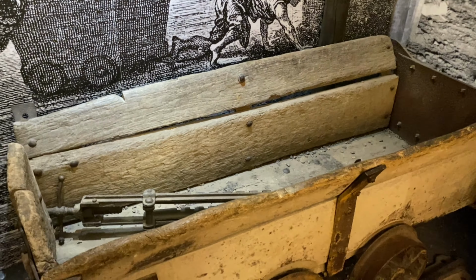They've got, what's this here? Oh, coal mining things like a Davy lamp. We recently went to Big Pit Museum as well in Wales. So have a look at that as well, because there's a whole coal mining museum.